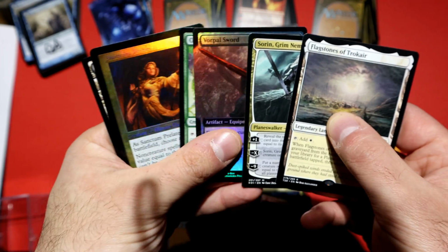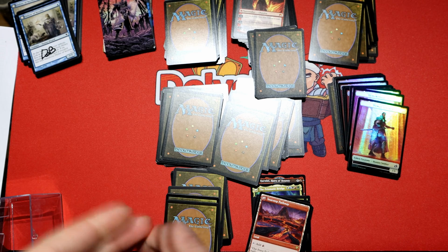All right, there's another pack. Got 5 more of these before we get on to the 7s.